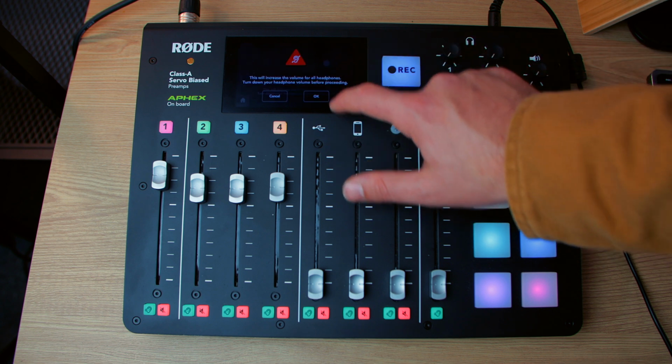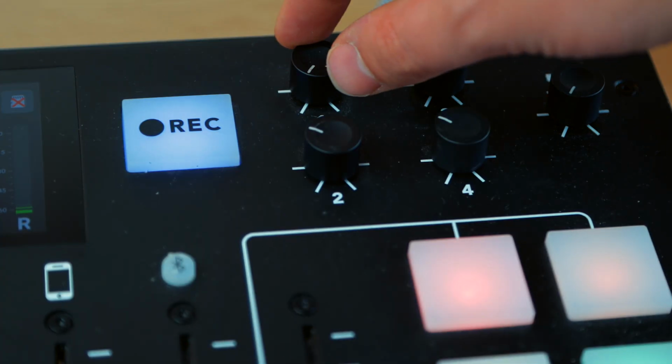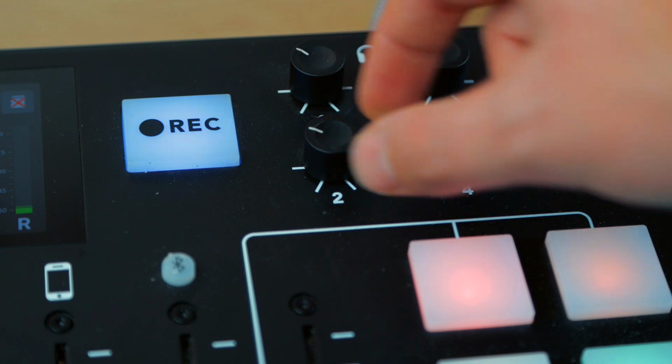But before you do this, turn all of the headphone volume knobs down to 0 and simply fade them up a little bit to avoid the guests having ear damage or ringing and tinnitus. Slowly dial them up to where they're at a comfortable level, because it does boost it by quite a bit.